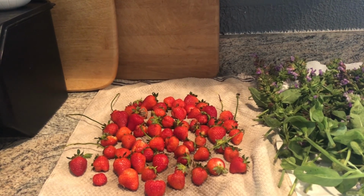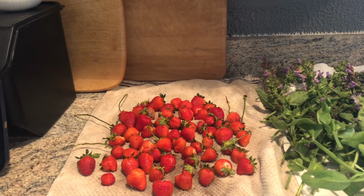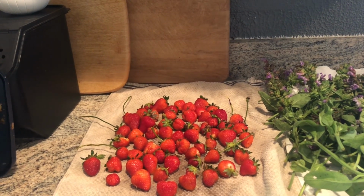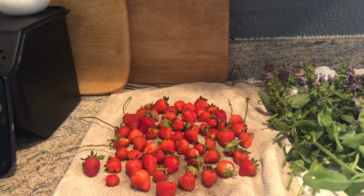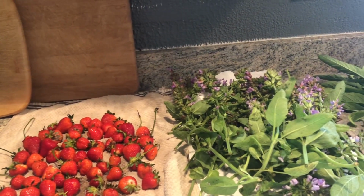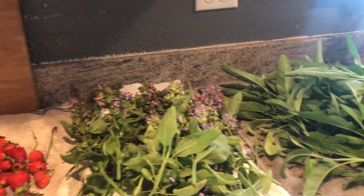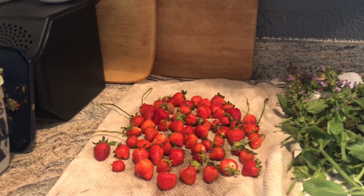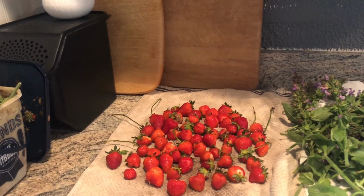So, just a couple gardening tips as I'm bringing in this morning's harvest. I get about a pint of strawberries every day, sometimes a pint and a half. The strawberries that I've planted are everbearing, but depending on what strawberries you have purchased, it would make a difference. In my small patch, this is about what I get every day. There were a few more, but those went to the compost.